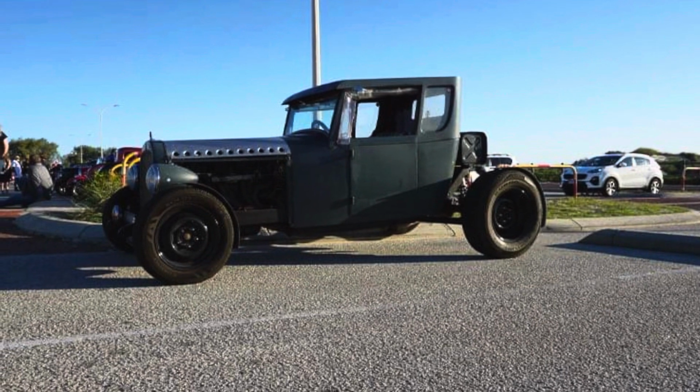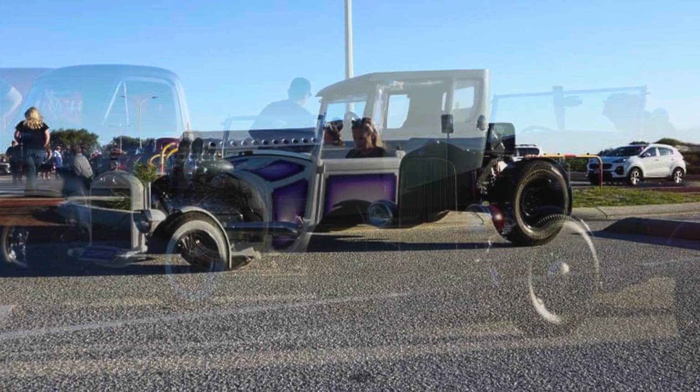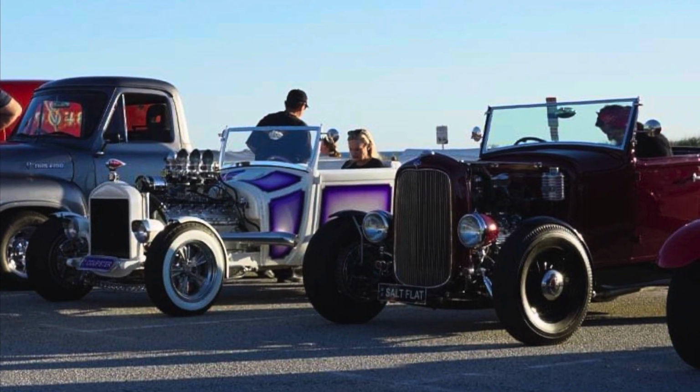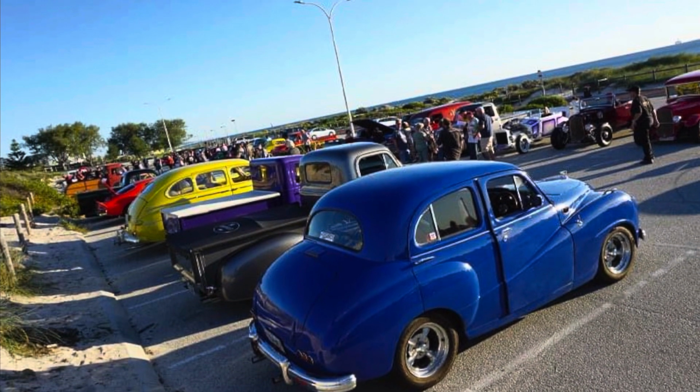The cruise started up at Trigg, cruised up and down the coast. They had about 150 odd cars there for the start of the cruise. They did that for an hour or so, then they headed over to the West Coast Hot Rod Club clubrooms, where they held the charity auction.